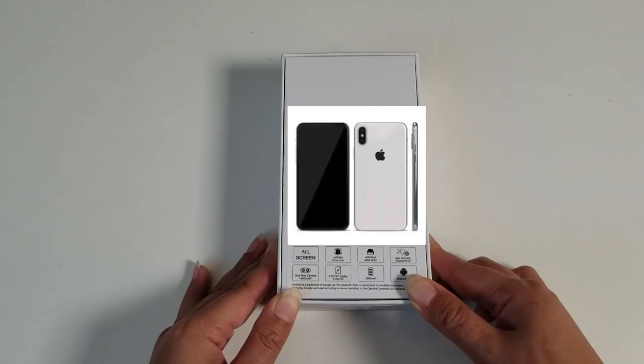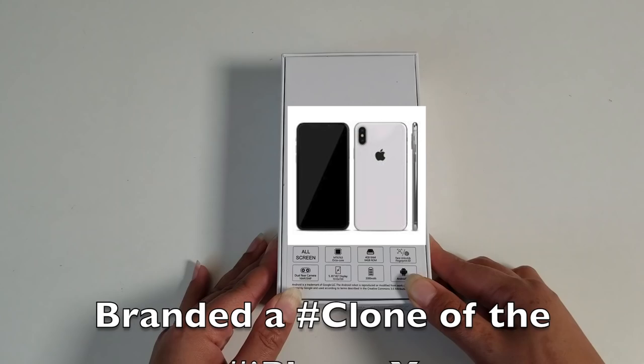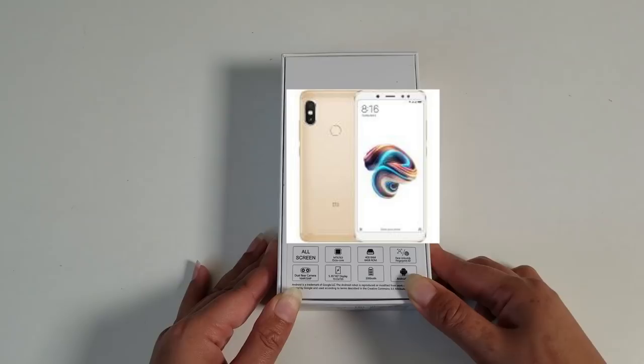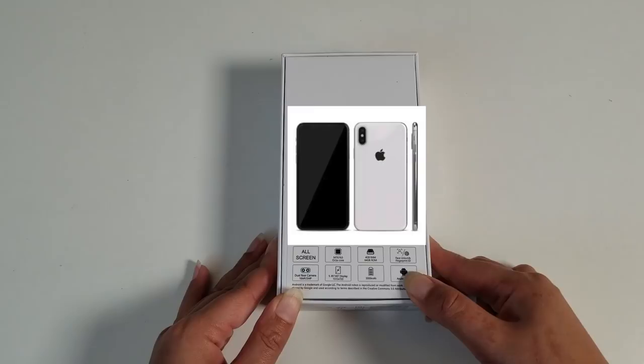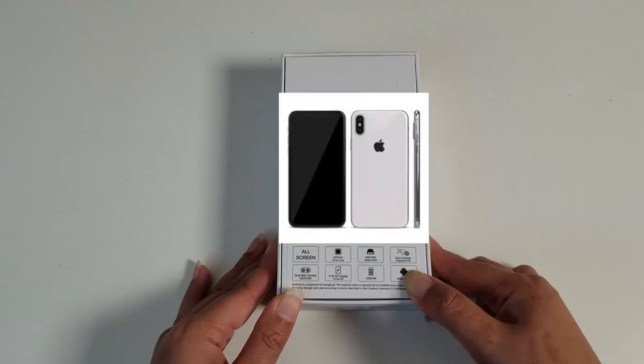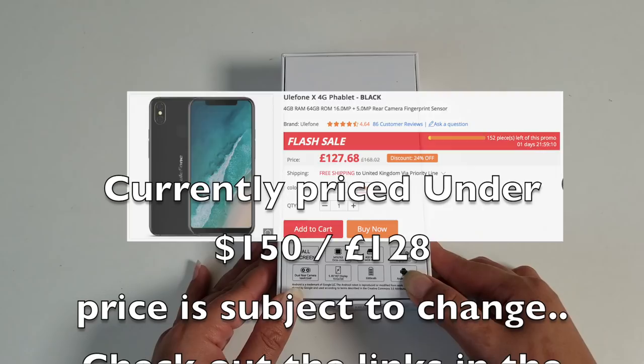And today, I bring to you a smartphone which has been called a clone of the iPhone X and scores very similar to the Xiaomi Redmi Note 5 in terms of battery, connectivity, camera, performance, hardware, design and material, and the cost effectiveness, scoring a very decent Antutu benchmark score and 91% screen to body ratio. Today I bring to you a new budget smartphone which is priced under $150 and is full of very decent specs and features. And here it is, guys.